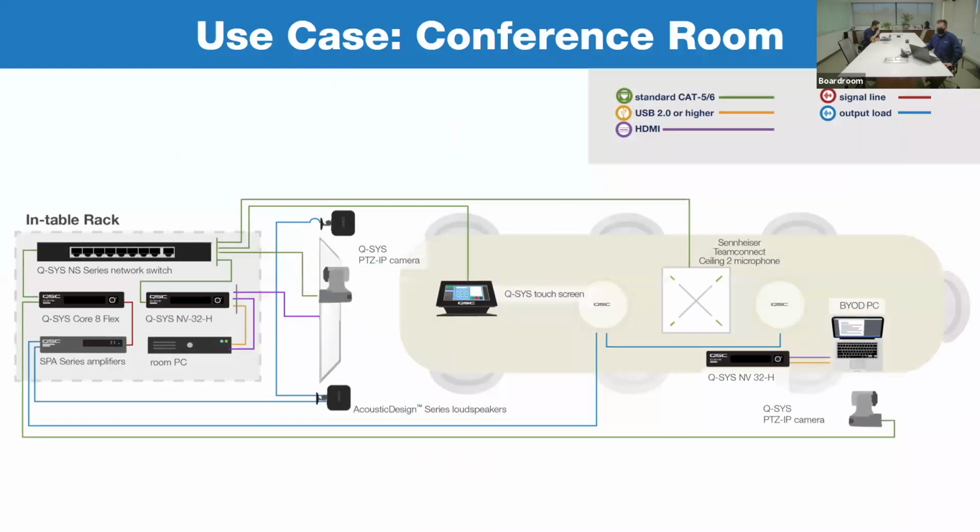Here's what that room looks like. Again, 2 cameras, one in the front, one on the side. Gary has the ability to use the NV32H that's at the head of the table. And again, this is a pretty standard use for this plugin. We're not zooming in tight on faces. Rather, we are getting close to the zone, so that we have a comfortable margin of error, so that if I move from one side to the other, the camera is still picking up everything.